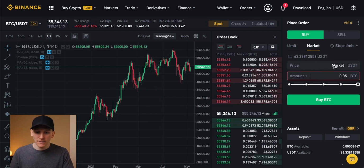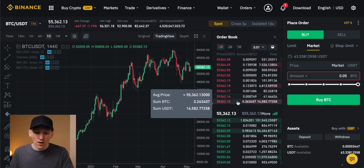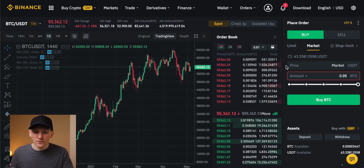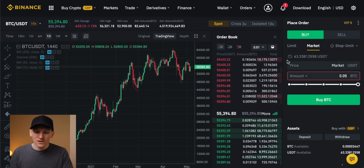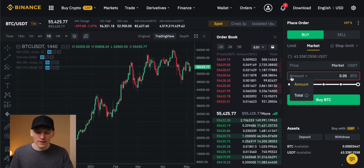We don't know what we're getting, but we know it's going to be roughly 55,362. Looks to be going around 62.12, 62.13, 62.10 right now. So you can be pretty sure as long as you're not buying too much, you'll get that trade. But what happens, look, it's now at 85. So if you just press this at the wrong time, you could actually get kind of a bad trade. So that's the downside of a market order. But very simply, buy, market, amount, press buy, and you're done.